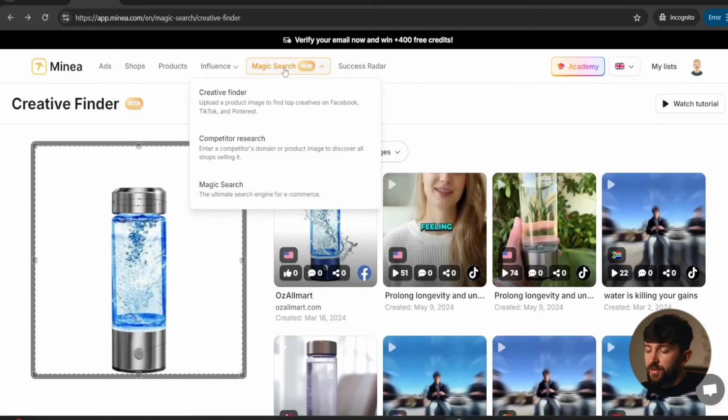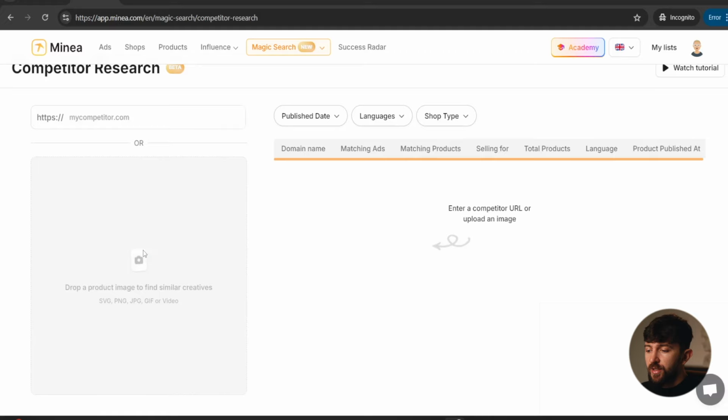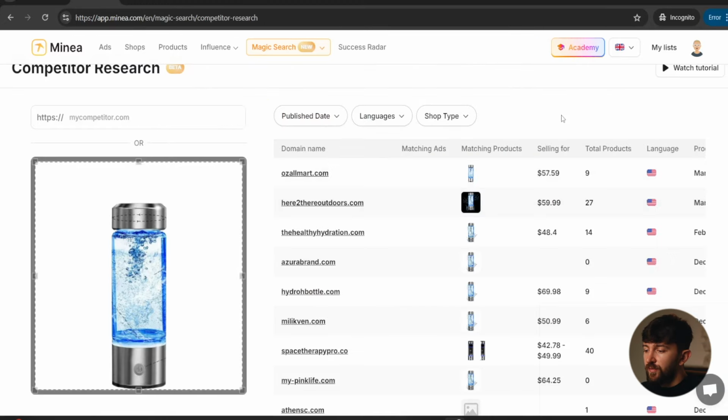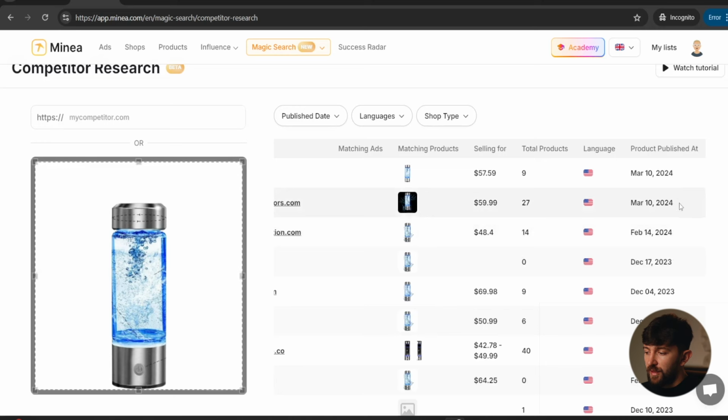If we come to magic search again, we can come to competitor research, and from here you can enter in a URL of your competitor, or again you can simply upload an image of the product. So I'm just going to go and upload that same image and hit open, and from here we can get insights into competitor stores. So we can see how much they're selling the product for, other types of products that they're selling, so how many products they're selling. We can see which language that they're selling in, and we can also see when they created the store.